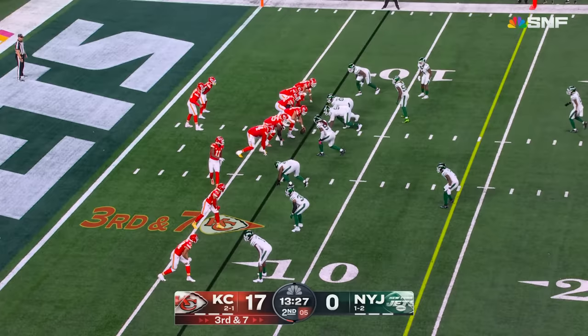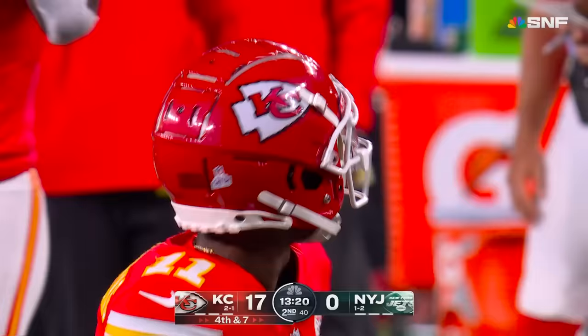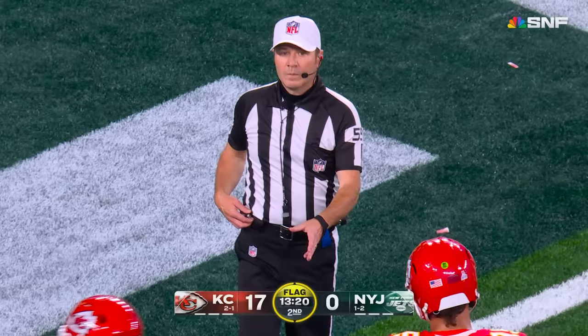Doing it for a long time. Third down. Pressure off the edge. Mahomes gets rid of it. And of course it's caught, but then knocked out of the hands of Valdes-Scantling. It'll be an incomplete pass. Mahomes lofted it perfectly for Valdes-Scantling, but broken up. Jordan Whitehead over on the play.